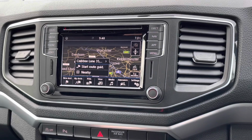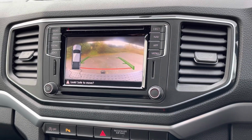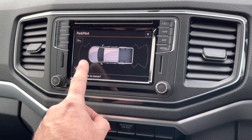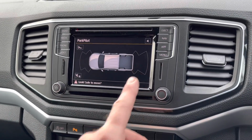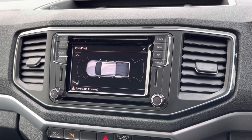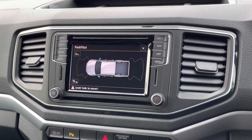If I pop the vehicle into reverse, you will notice that this Amarok is fitted with a rear view camera. If I press the screen, you'll also notice it's fitted with Park Pilot technology for your front and rear parking sensors. This will warn you of any obstructions when parking.